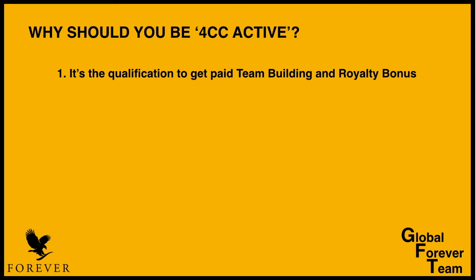Well, like I said, there's several reasons. The first one is that it qualifies you to get paid your team building bonus and your royalty bonus. As you build your team and you get to supervisor and beyond, then you're eligible to get paid team building bonus. I say eligible, so you don't automatically get it. You have to be full case credit active to get that bonus.